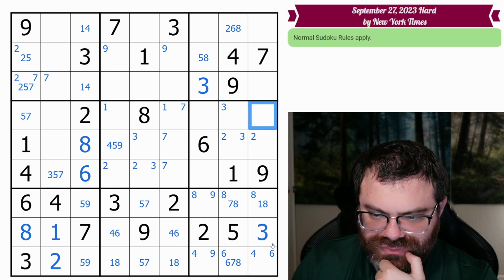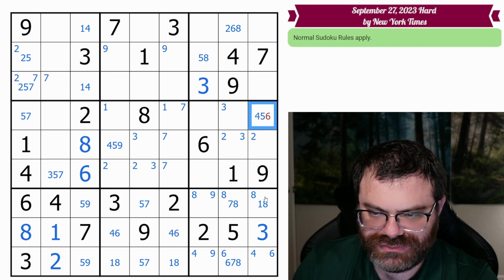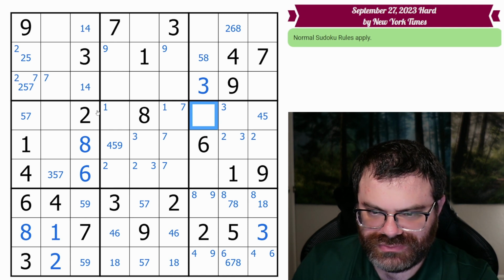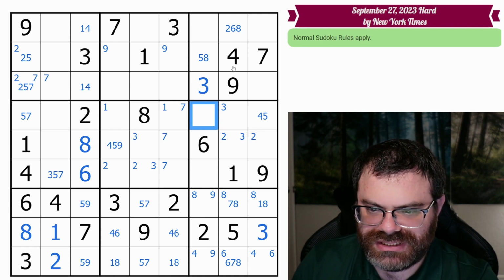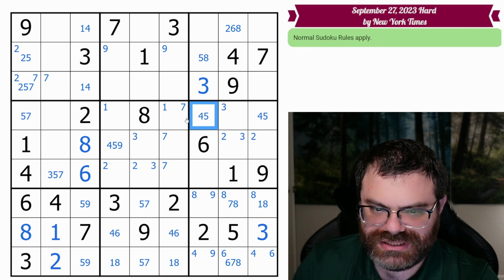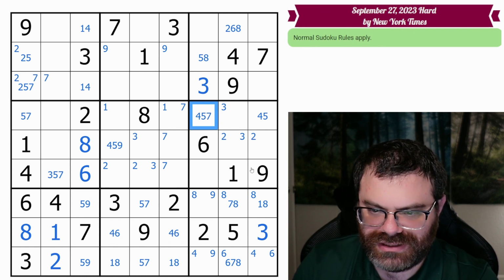This sees 1, 2, 3, 7, 8, 9. So it's only 4, 5, 6. Oh, it's not even 6. Yeah, it sees 1, 2, 3, 6, 7, 8, 9. Interesting. This sees 1, 2, 3, but it doesn't see this. Yeah, it doesn't see the 4, 5. It sees 6, but it doesn't see a 7. But it does see 8 and 9.